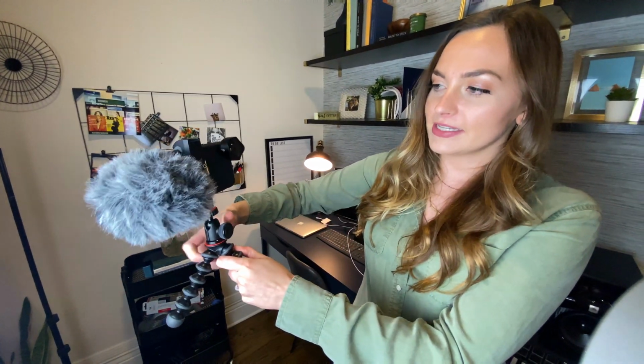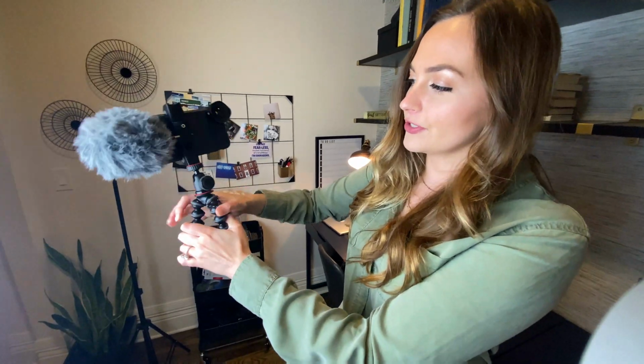You can bend it, use it as a tripod, have different lengths, or you can just hold it like this, and have a really good grip. We'll link it down below.